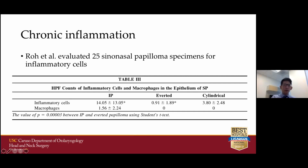Their theory was that inverted papilloma evolves histologically in a stepwise series where respiratory epithelium is replaced by inverting squamous metaplasia, which can then develop dysplasia, which can then eventually progress to squamous cell carcinoma. But only this group has been studying chronic inflammation as a possible etiology, and I haven't seen any other studies that have suggested that inflammation may be associated with inverted papilloma.